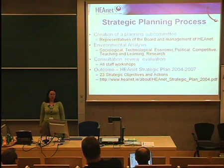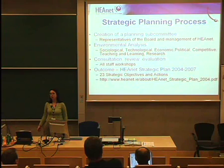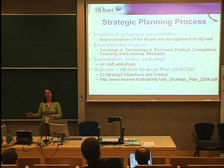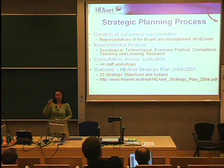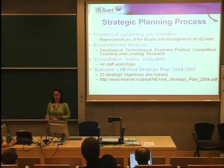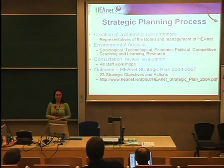All the way through this planning process, there was consultation, review, and evaluation, not just with clients, but actually with the staff in HEANet. The engineers on the ground floor were involved in this process. And that's very important, because you don't make a strategy and then have it sit somewhere, gather dust, and occasionally bring it out to show to your aunt or something. It's actually going to possibly change the day-to-day ways in which you work and ways in which you decide things.